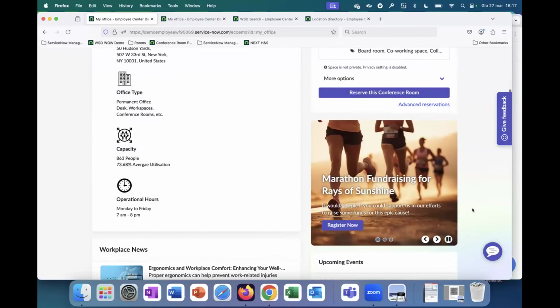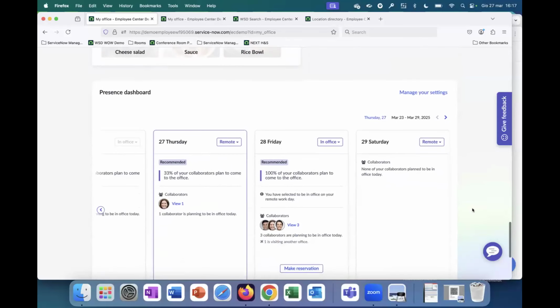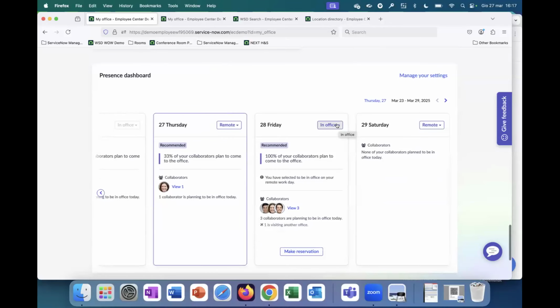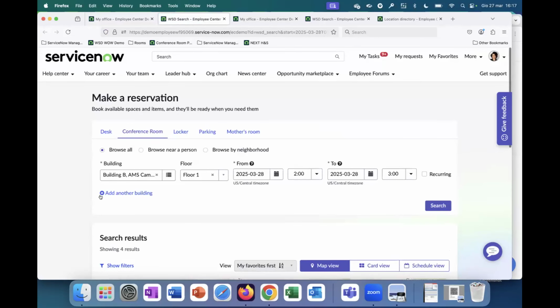But what I want to show today is another way in which you can reserve. Remember that I just changed my preference from working remotely to working in the office tomorrow. So here a button immediately appears to say make reservation. And this is the most complete experience that employees can have to reserve a space, to reserve something.